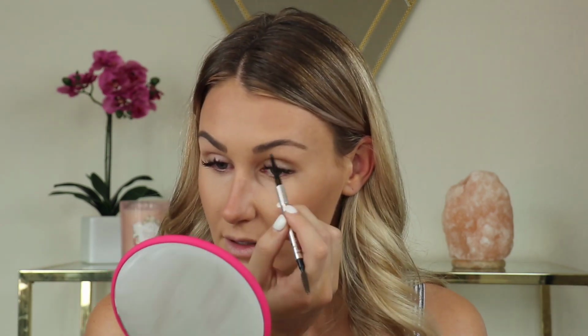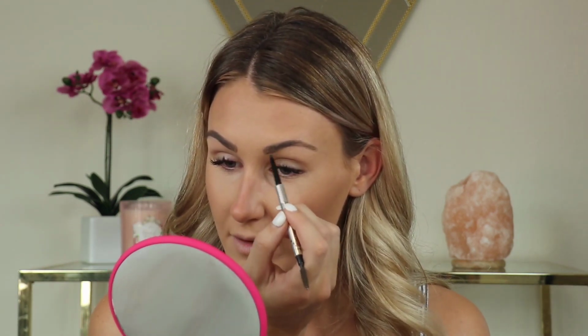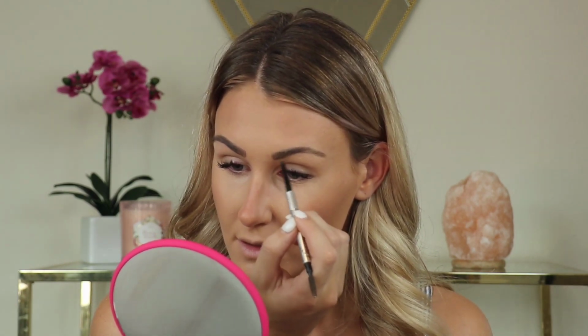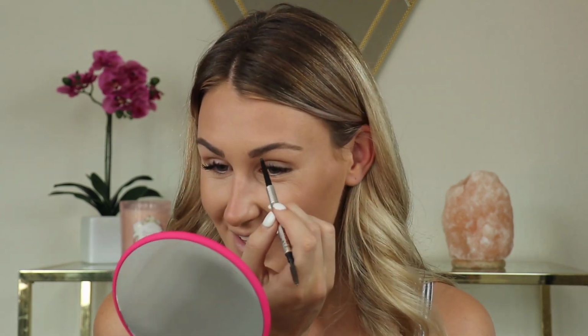Okay, one brow is done, so now I'm gonna move on to the next one. That literally took me less than 30 seconds. Some days are easier than others.